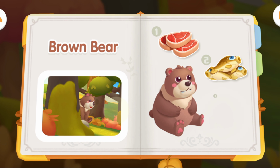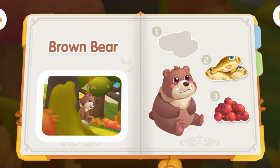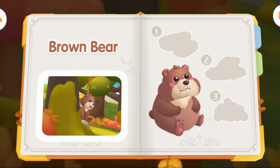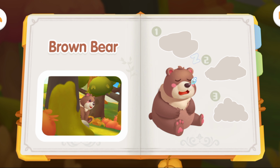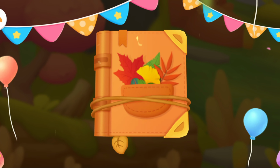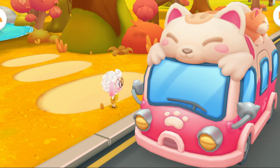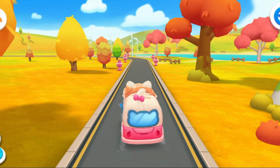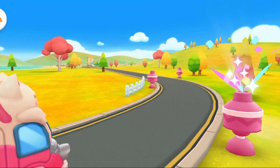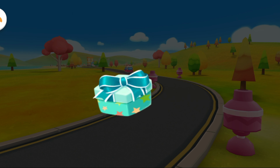The brown bear is hungry. Feed the bear some food. Meat. Fish. Berries. The brown bear is full. It wants to sleep now. It's all recorded. You are awesome! Awesome! It's a new gift!